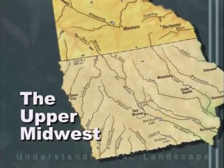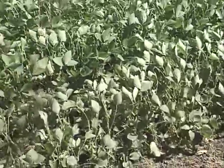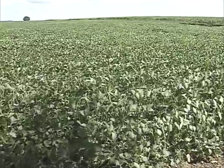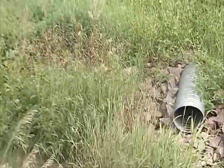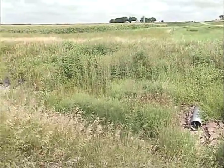Landscape of the upper Midwest has become one of the most productive agricultural regions of North America. Fields of corn and soybeans reach to the horizon in every direction. This land, though, has spawned another kind of product, completely unintended, but no less profound.